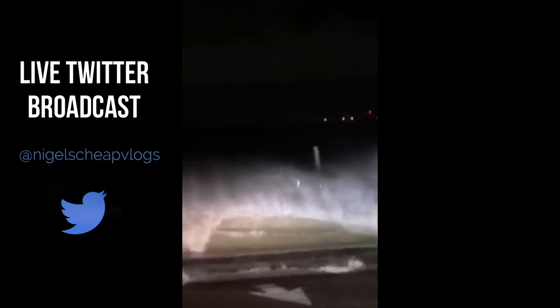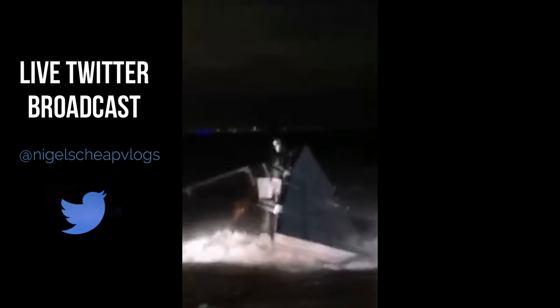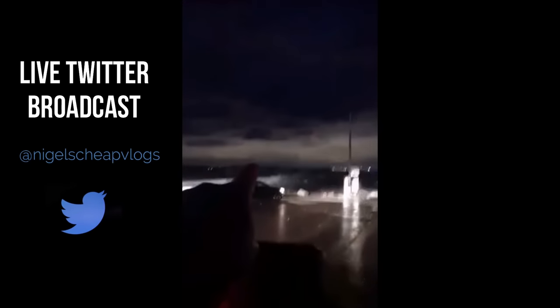I'm just going to try and zoom in so you can see that. Give me a second. They got the fishing boat working. Right, there's the dock. And there's the other one completely broken. Okay, we now have a massive surge here. Oh, there's the dock. Look in the water down there, the bay.